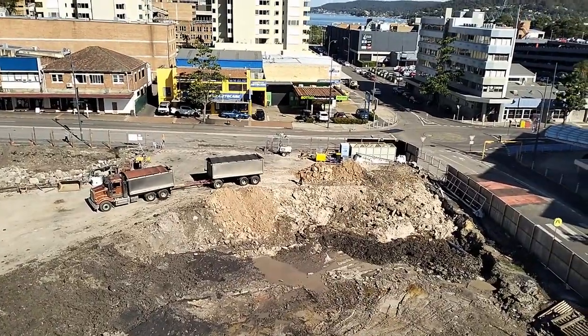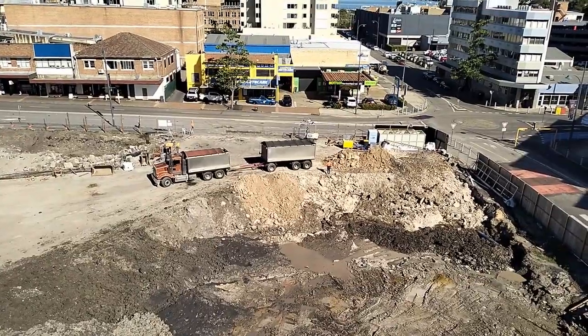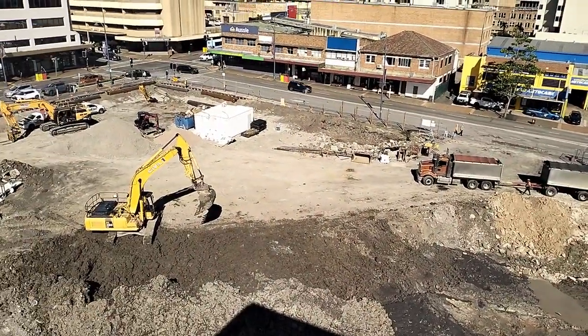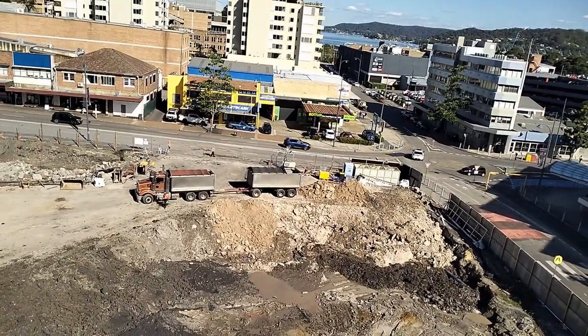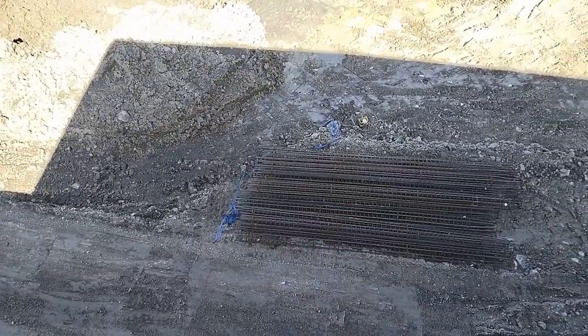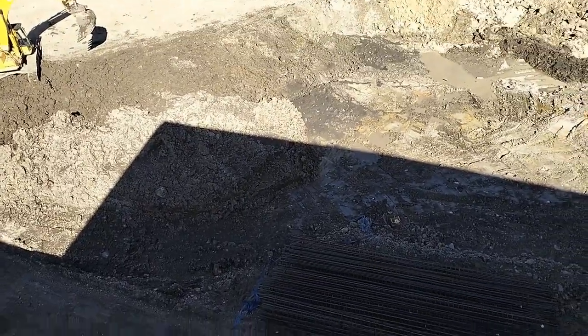Must be just putting this down for a good hard stand for when they do some bigger excavator or some piling and stuff. Unless that part of the site is at ground level and isn't in the basement area. I understand why they would have done this, just to make the ground a bit of a harder spot to set up other machinery to drill the holes.